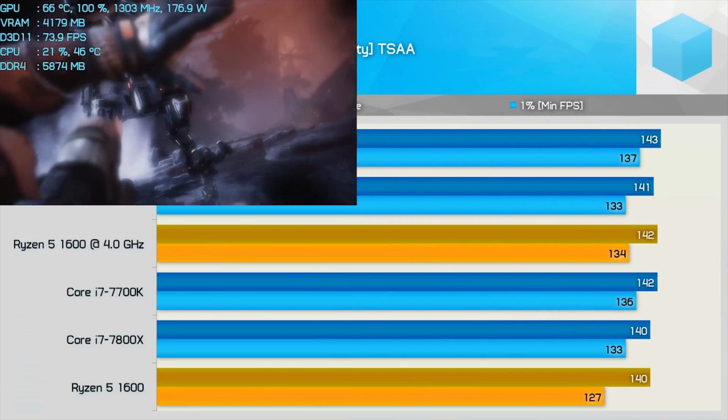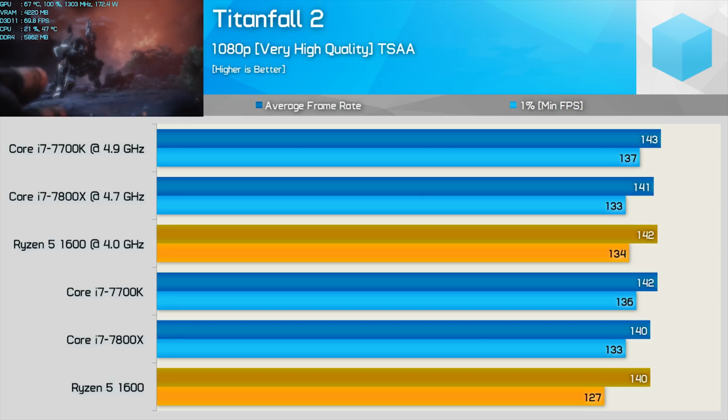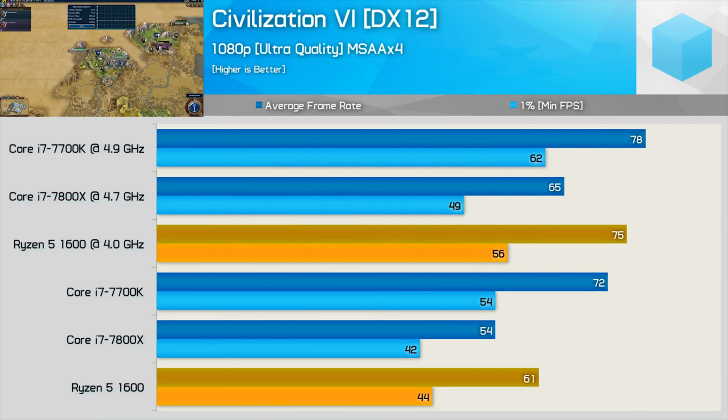Titanfall 2 is a game that plays well on just about anything, and as a result it doesn't actually provide us with any interesting data. That said though, it is great to see the more affordable Ryzen 6 hanging in there with the more expensive CPUs in this title.